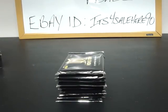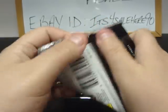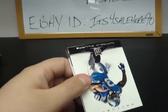All right, 10-pack box, 3 cards per pack, excuse me, 3 packs. So 30 cards per box, 60 cards per break. We are underway. Good luck to everybody who joined.